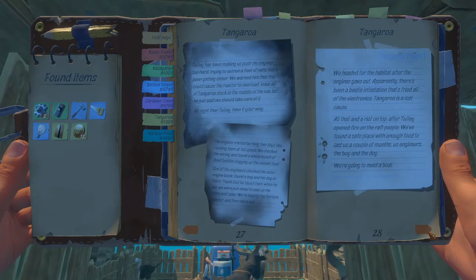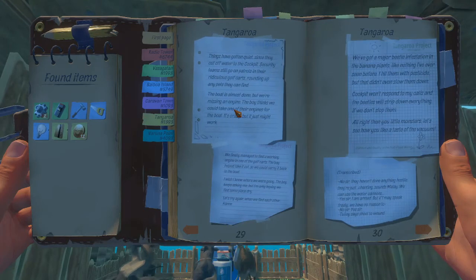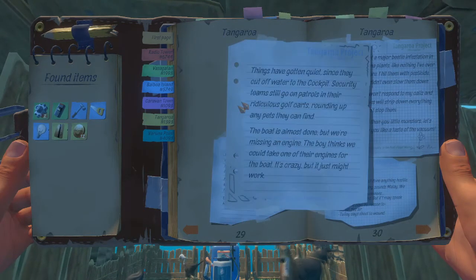So in case it wasn't obvious, Tully is the captain of the ship Parry mentioned at the start. Just so everyone's up to date on that one. Let's move on to the next note.